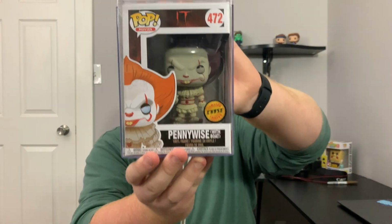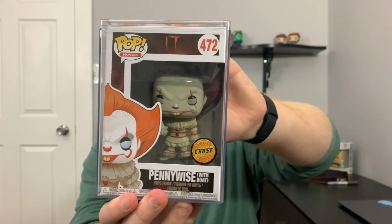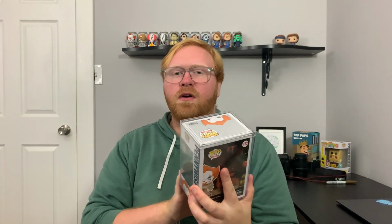And along with the common came a chase. Now this one is actually sepia colored, as you can see here. I think it looks really amazing. And actually, not too long ago, my girlfriend bought this for me to complete my It set, which I am still currently working on. I know I talked a lot there, but let me show you guys the Pennywise Chase close up one more time.